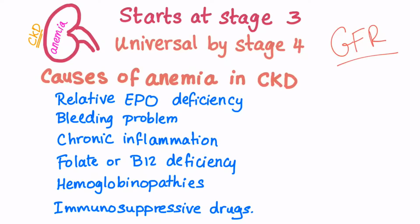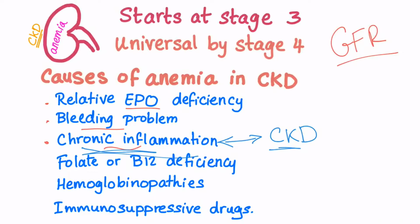What are the causes of anemia in general in cases of chronic kidney disease? A lot of them. Relative EPO deficiency, bleeding problem, chronic inflammation, and the link between anemia of chronic inflammation and chronic kidney disease is discussed in my video on anemia of chronic disease. Pardon me, anemia of chronic inflammation is the same thing as anemia of chronic disease. We have folate or B12 deficiency, hemoglobinopathies, and immunosuppressive drugs.